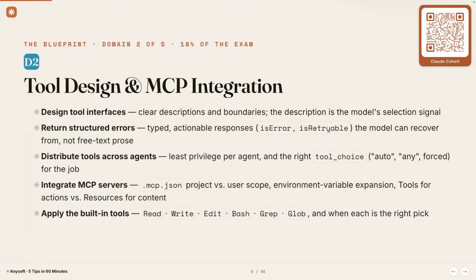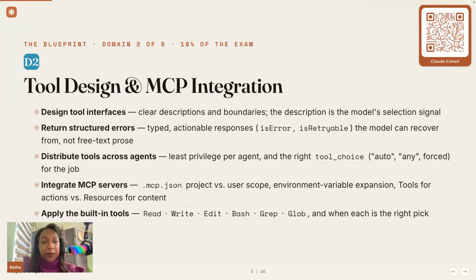Now let's talk about the next domain. And this domain is all about tool design and MCP integration. So, at a very high level, a tool allows an agent to do some type of action. And the tools are usually exposed through an MCP server. So, for example, if you have a coding agent and it's connected into the GitHub MCP server, it can do things like list your repositories. That is a tool call. It can do things like commit code, open a PR, merge to a particular branch. Those are all tool calls.